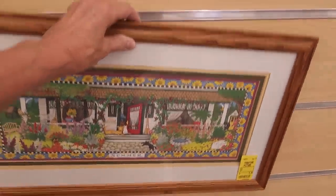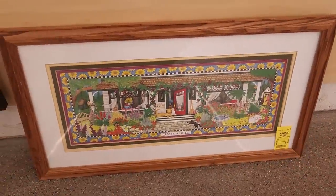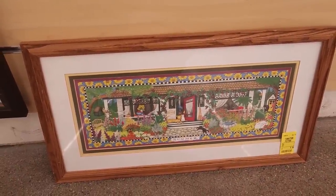It is a print. Just cardboard. Nothing super fancy, but I feel like that would sell really quickly because of what it is. I'm gonna pick it up.